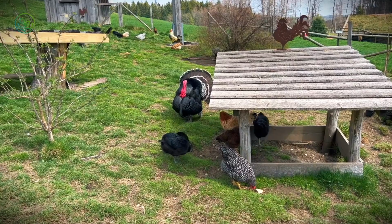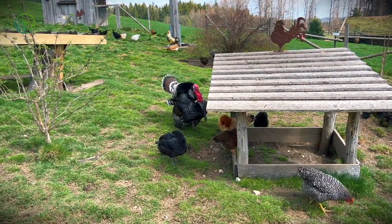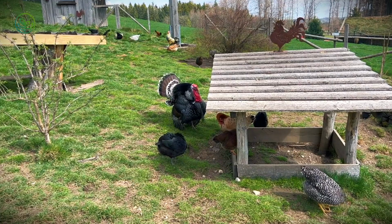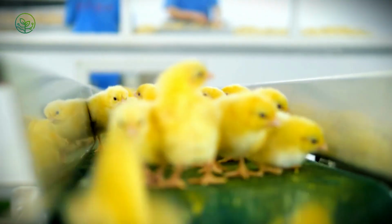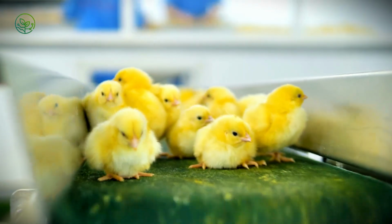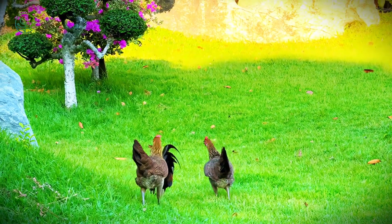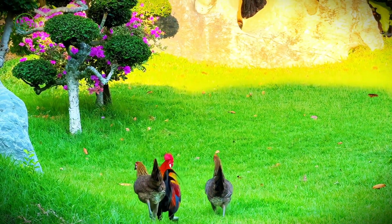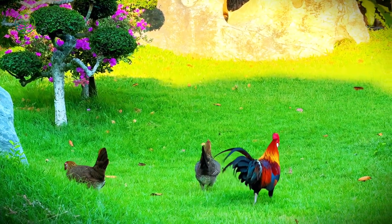Each step is carefully managed to ensure that millions of birds arrive healthy, meeting the demand for fresh poultry and sustainable breeding programs worldwide. Moving live poultry across borders is a race against time, where every stage must be managed with precision to prevent losses. Chickens are highly sensitive to environmental changes, and even small fluctuations in temperature, humidity, or ventilation can have devastating consequences.